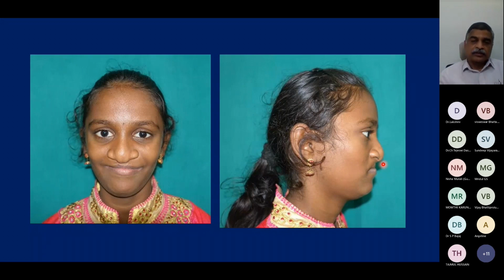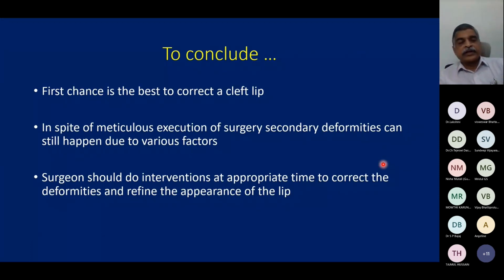and later a rhinoplasty. So to conclude, anytime we see a cleft patient, the first chance is the best to correct a cleft lip. So you should always adhere to the correct principles, do it meticulously, and try to get as normal an appearance as possible. But in spite of all this meticulous execution of surgery, secondary deformities can still happen due to various factors we discussed previously. So a surgeon should be ready to do interventions at the appropriate time to correct the deformities and refine the appearance of the lip.